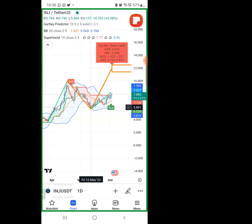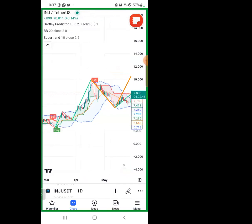Gatli predictor can predict that a coin is going down or up. You get the point? It's going down or up. And let me tell you, when the coin hits the target, it will surely go down.